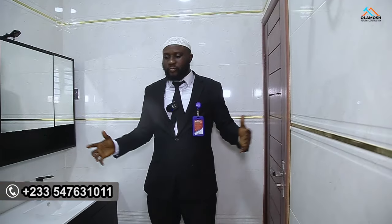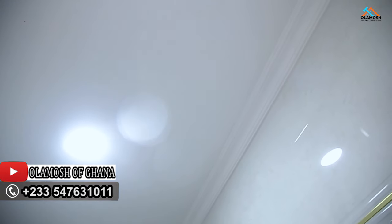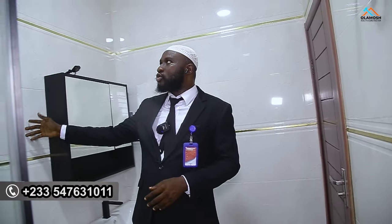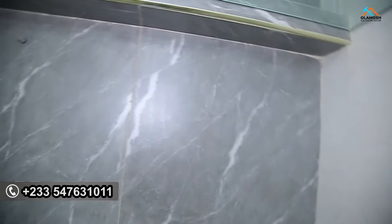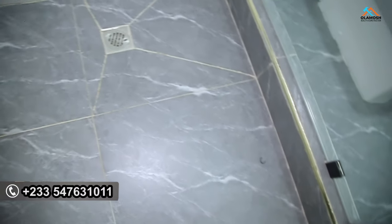Okay, so welcome to this special washroom for this master bedroom. Let's start from the top. Very beautiful ceiling made of POP material. You have a light which was fixed at the center. Now, with the walls, you have these beautiful wall tiles which was laid from the top to the ground. And also these beautiful floor tiles 60 by 60 inside, which was fixed on the ground for us. This is very, very nice, okay?